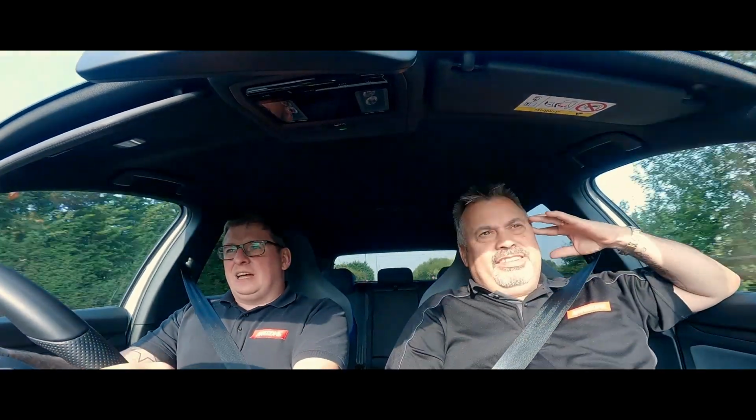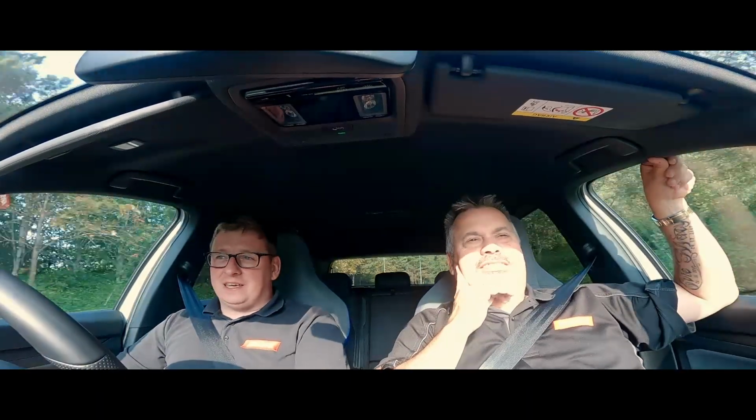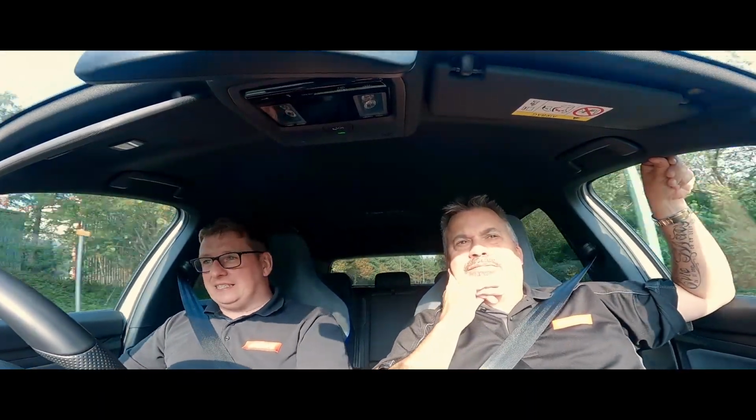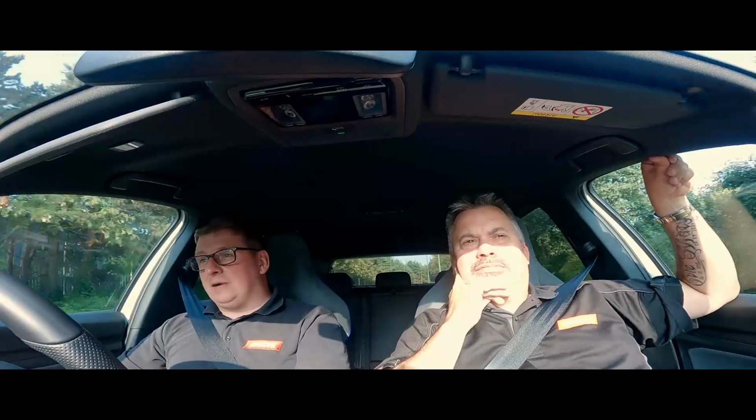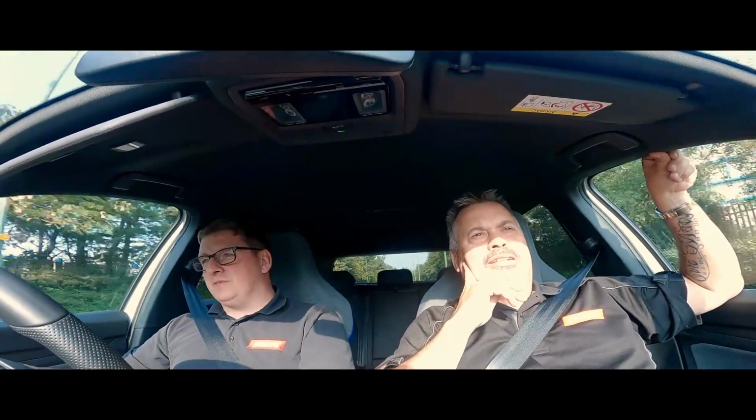Nice gear change. Yeah, smooth. Felt like it had hung for a bit. It did hang for a bit, yeah. I guess for me, I'm enjoying driving it. It's a nice place to be. It picks up pretty responsively.